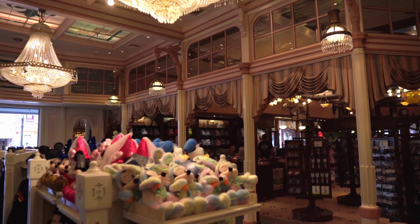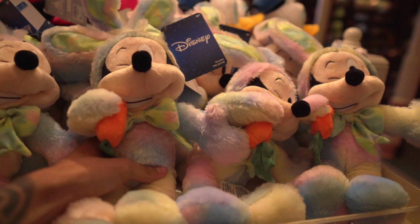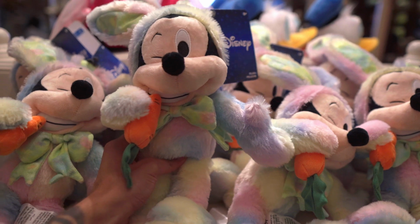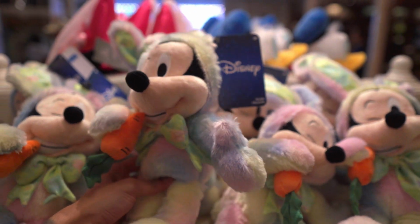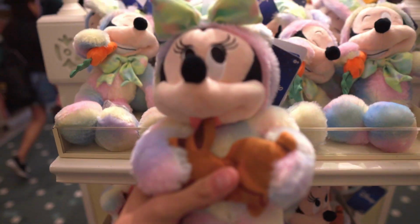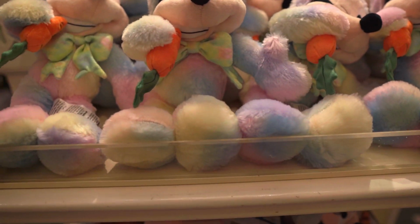Alright, so we've come into the Emporium to check out if there's any merchandise for the 70th, and there's this cute little Easter bunny. Obviously, Easter is coming up. Obviously, it's Mickey right here, and then I think there is a Minnie Mouse one down here as well. Oh yeah, look at that. Look how cute that is. So yeah, they are getting ready for Easter time.